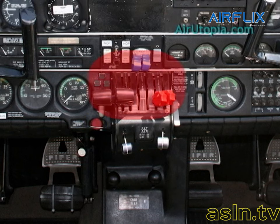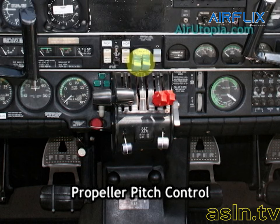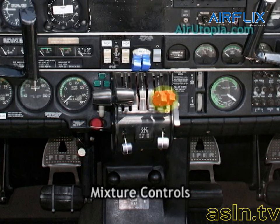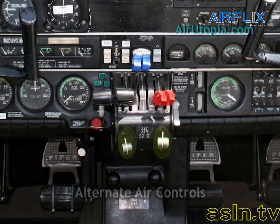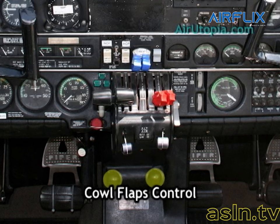The black, blue, and red knobs in the center are engine controls, the black ones being the throttles, the blue ones being the prop controls, and the red ones, of course, being the mixture controls. Below that, you have two black knobs, which are controls for alternate air. The handle with the white button on the left is the park brake. To the right of the park brake, you have two knobs which control the cowl flaps.